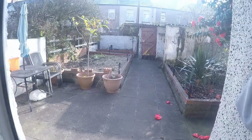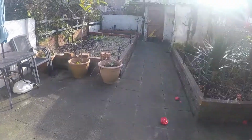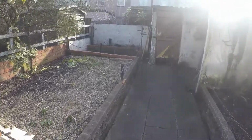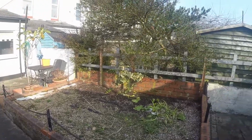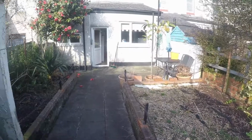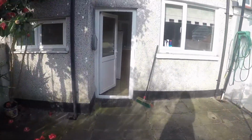So fully enclosed rear garden, low maintenance. So it's mostly paved, but you do have these two areas on the side here for plants and shrubbery. And at the back you just have a shed and workshop area. Take you back inside and show you upstairs.